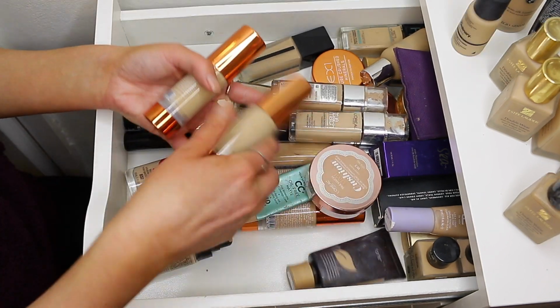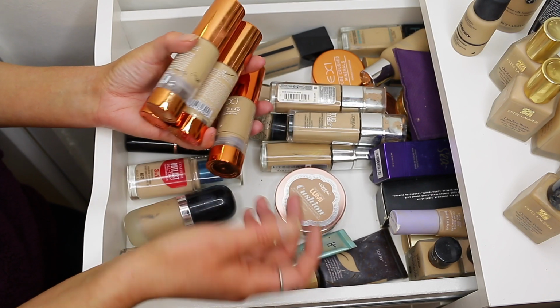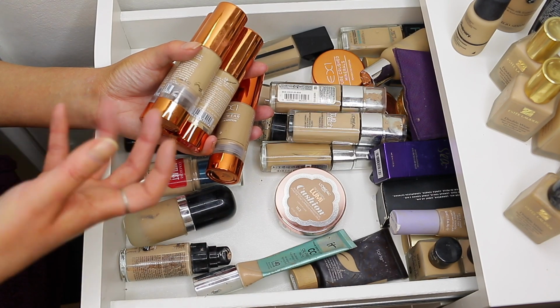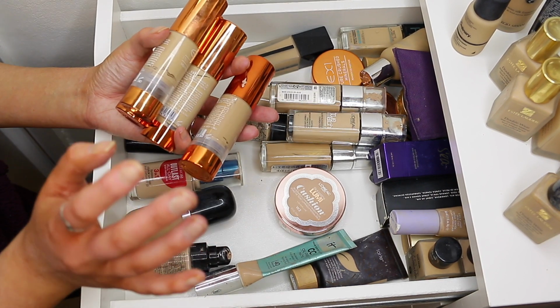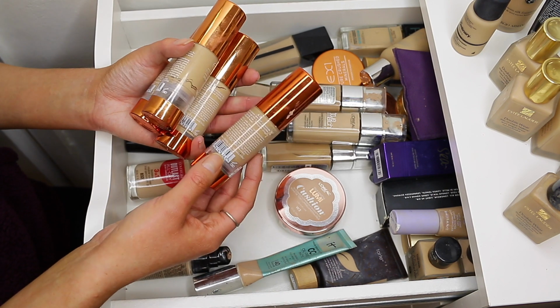Then I have some of the EX1 foundations, and I don't know if any of these have separated, but I used to love these. I used to use them all the time because I do like the coverage. It's nice medium coverage. It doesn't feel oily on the skin, doesn't feel cakey or anything like that, and it looks like your skin but better. So I do really like this foundation. My mum loves it as well, but she's now moved on to the It Cosmetics CC cream, which I also like.